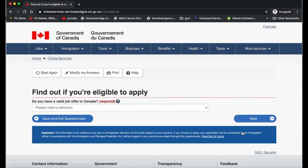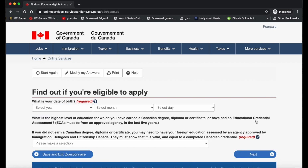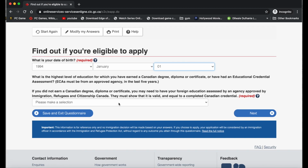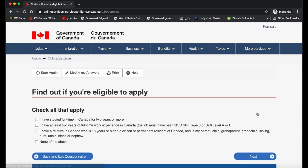Click next. Do you have a valid job offer in Canada? I say no. Hit next. Enter your date of birth, followed by evaluation provided by WES, IQAS or ICAS. Enter whatever it is. In my case, it's bachelor's. Hit next. You have a couple of check boxes here. Select whichever is applicable to you. For me, it's none of the above, so I select none of the above.